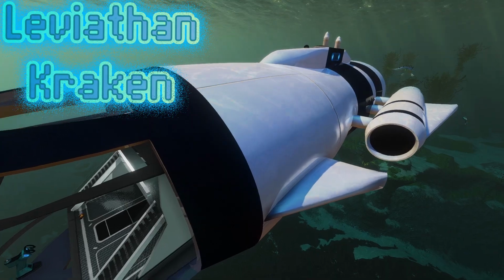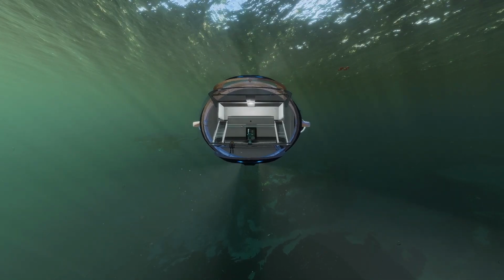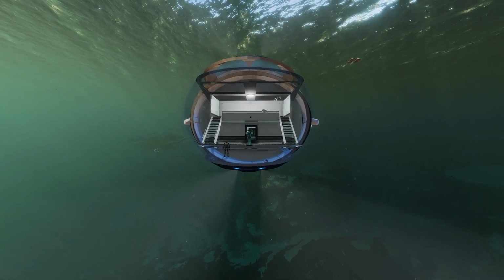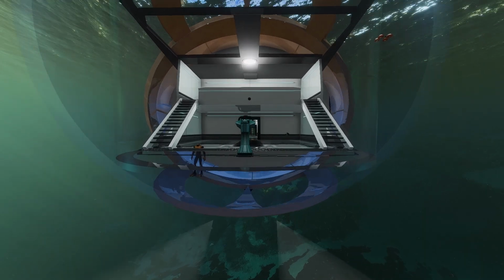There are 2 new submarines in development, plus I'm going to show you one of the most unique mods I have ever seen, and it's currently in the test building phase, so stay tuned for that and let's get started.